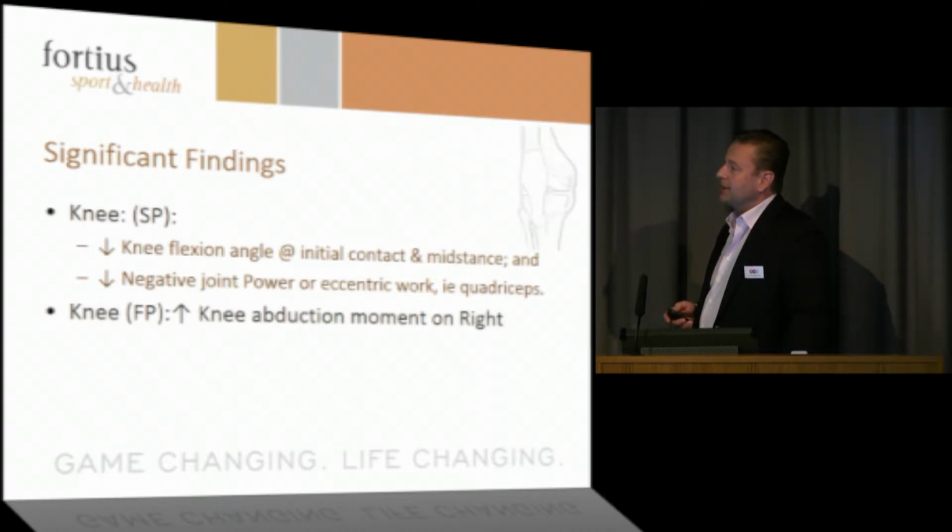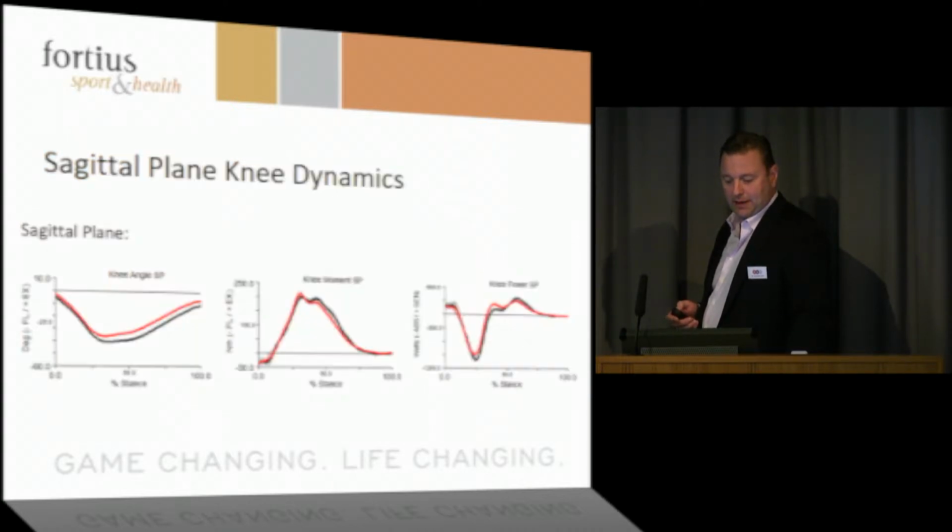And then she showed a greater knee abduction moment on her right side. Increased knee abduction moments, that's the internal joint moment, have been shown to be associated with or causative for patellofemoral problems.